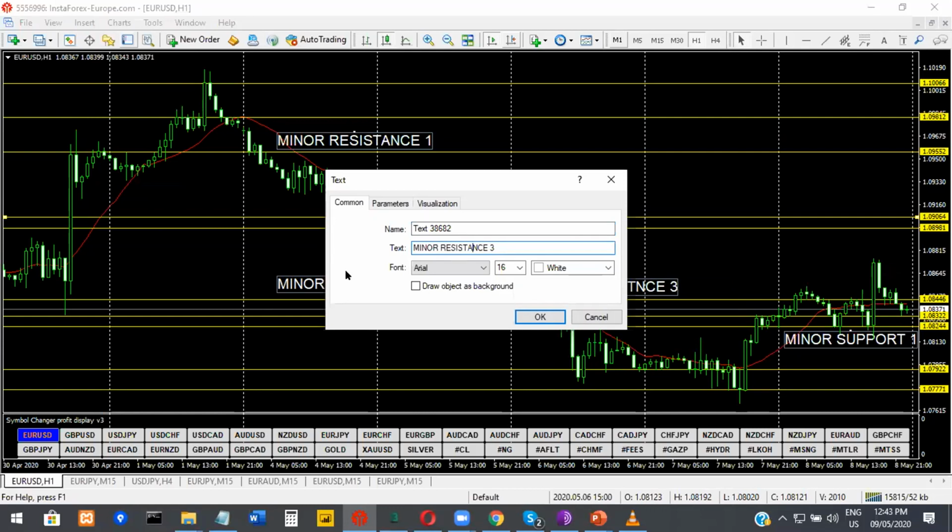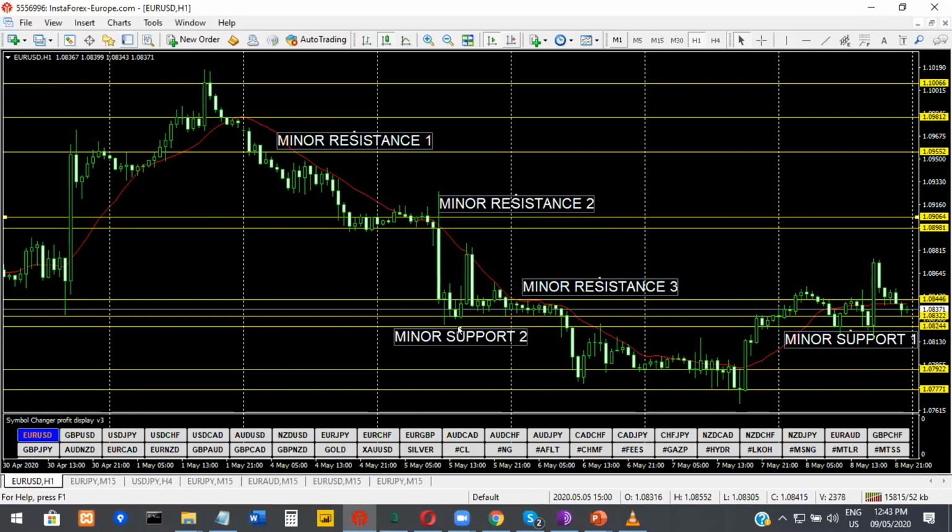Okay, so we have this now, minor support. Oh, it's still minor support 1, so this would have been minor support 2. And you can see how solid minor support 1 was. Look at the number of times it served its purpose. Price came here last week Friday, came here on Wednesday, was it? Last week Thursday, came here on Wednesday, came here again. See this now, powerful, okay, powerful.